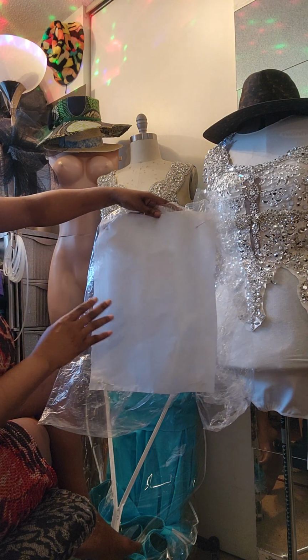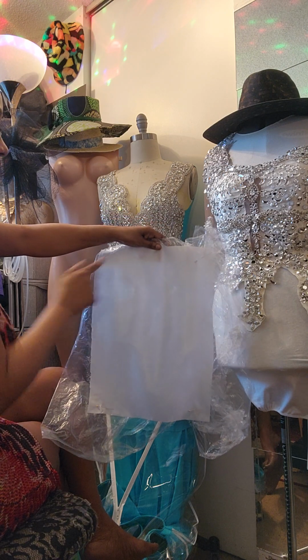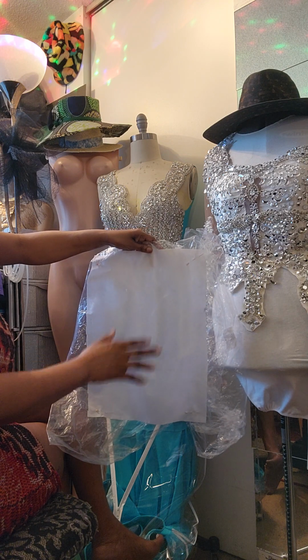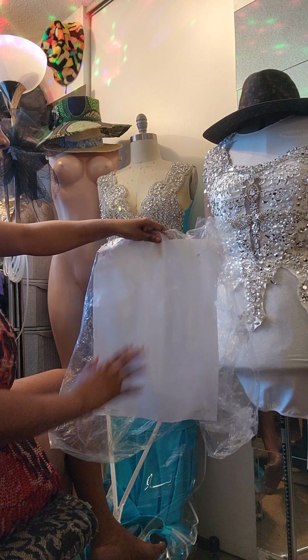This is a piece of heavy duty iron-on interfacing, okay? I'm going to take this interfacing, and the sticky side is on this side. I'm gonna go outside and spray this with metallic silver spray paint, okay? And it's gonna take days to dry.